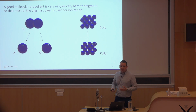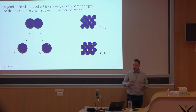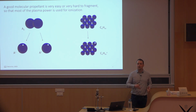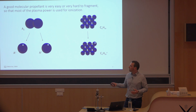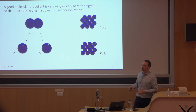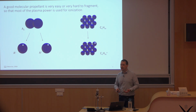The community agreed that there is no perfect alternative as an atomic propellant. So the community, to look for a new propellant, has started looking into molecules, and they made a classification. They came up with the idea that there are two families of molecular propellant that would be good propellants. It needs to be very easy or very hard to fragment. The idea is that in both cases, when you turn on the plasma, you will directly get a plasma that looks like an atomic plasma, whether it is from diatomic molecules that directly dissociate and then make ions, or if your big molecules don't dissociate at all and become like a big atomic ion. In both cases, you don't spend a lot of power dissociating your molecules, and that's what you are looking for.